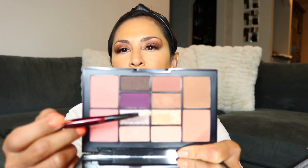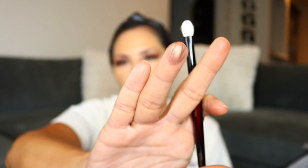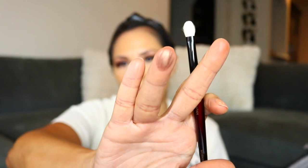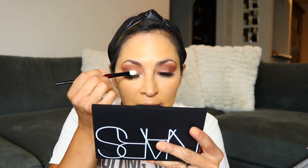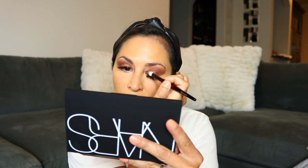So let's go ahead and go into this shade right here called Res. It's a very nice bronzy shade with a little bit of sheen. There's no glitter or anything in there, it just has a beautiful sheen to it. I'm gonna go ahead and use the Sonia G Worker Pro brush. I'm just gonna grab a little bit of that shade and put that on the entire lid. These eyeshadows are super pigmented, so you don't need to dig into the shadow.